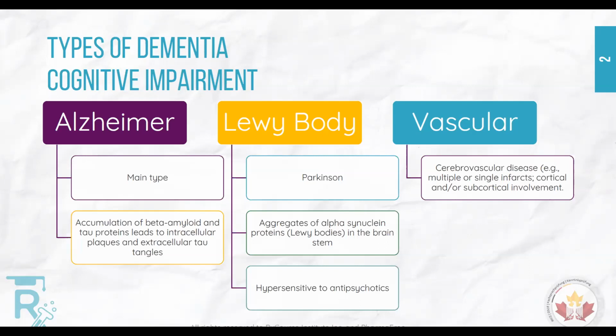The other type is what we call Lewy body dementia. Lewy is the name of a French physician called Frederick Lewy, and he is the one who discovered this Lewy body. It's a kind of protein different than the protein that is responsible for Alzheimer's disease. This is why it's called Lewy body dementia.